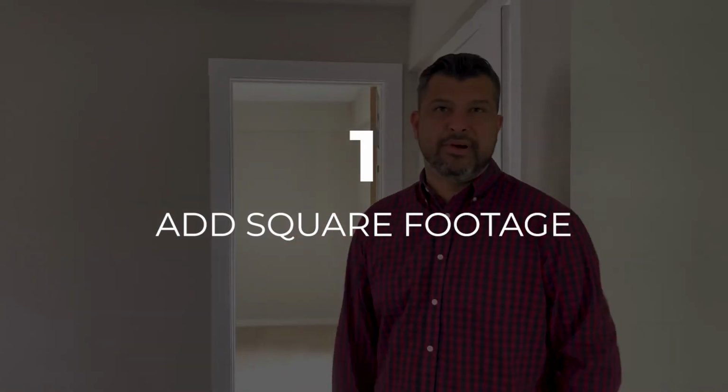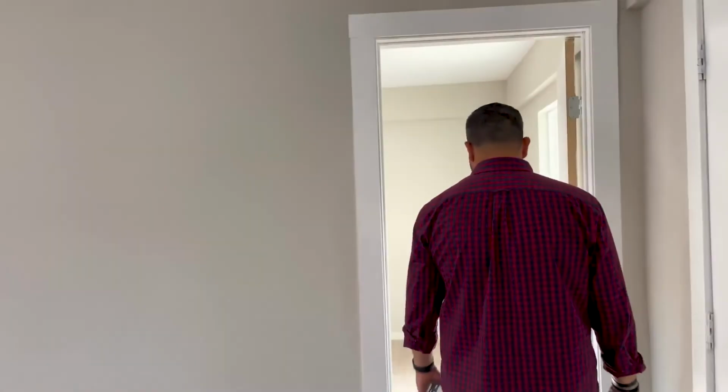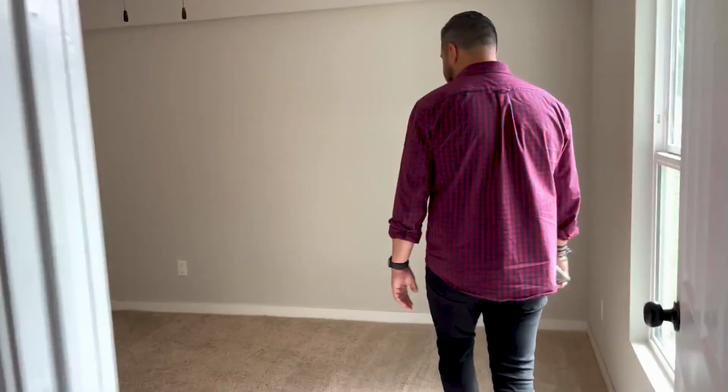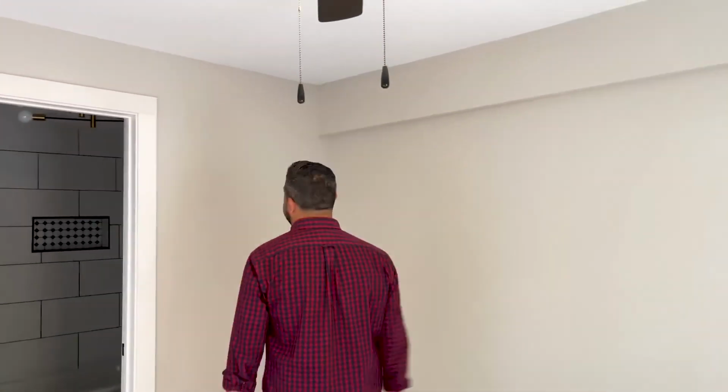So tip number one, add as much square footage as you can, okay? If you come this way, this is the whole new addition that we ended up adding. So basically everything here is brand new. There's nothing here that's old. Everything here is brand new sheetrock, brand new fans, brand new molding, brand new paint. Even that window is brand new.